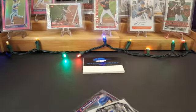Keep that to the side. And then we've got 1, 2, 3, 4, 5, 6, 7, 8 of the base packs. All right, good luck, everyone.